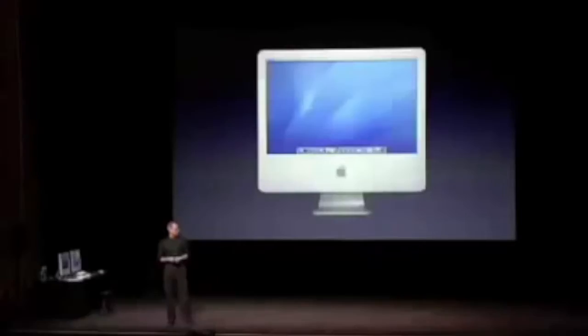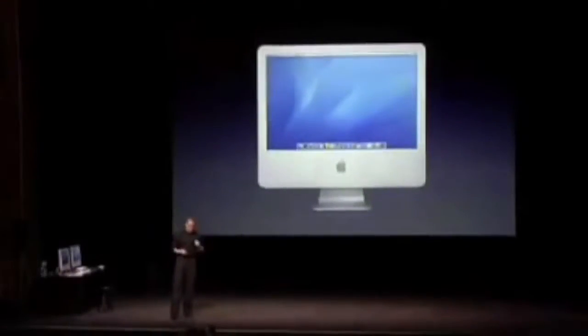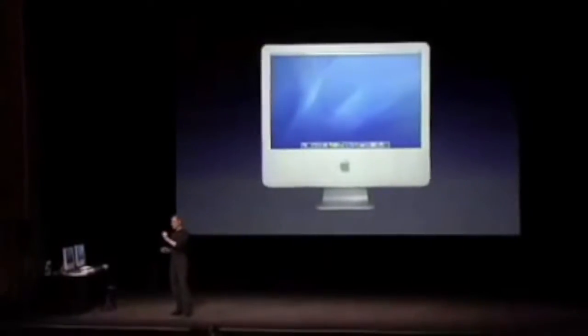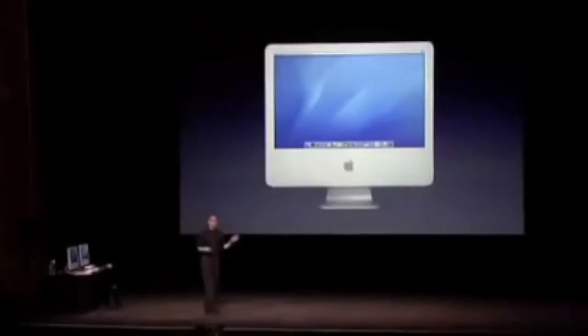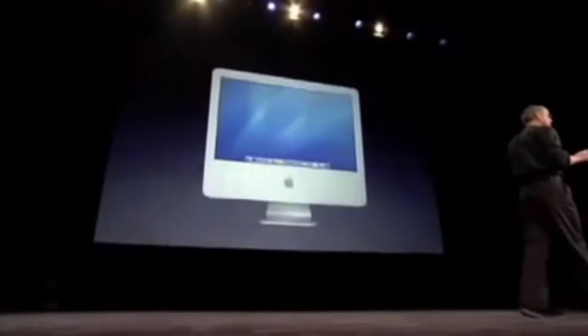the iMac. The iMac is an awesome computer. We introduced the third generation iMac about a year ago, and I'm pleased to report today that we've sold over 1 million of them in its first year. And we're thrilled with this. And it's a fantastic computer.